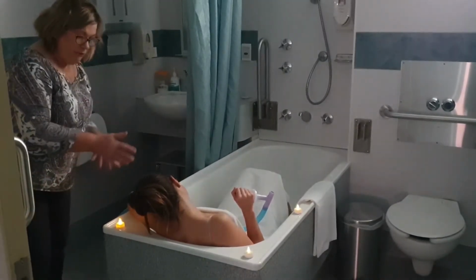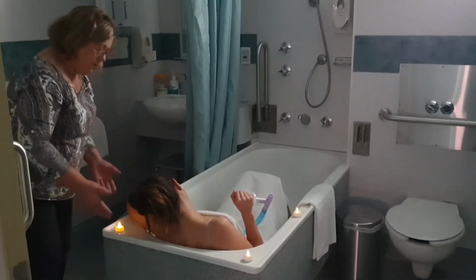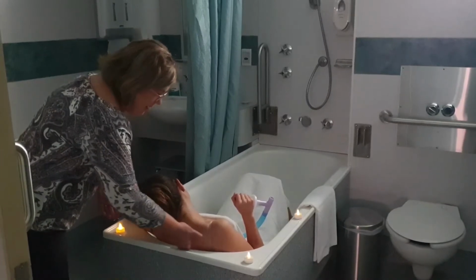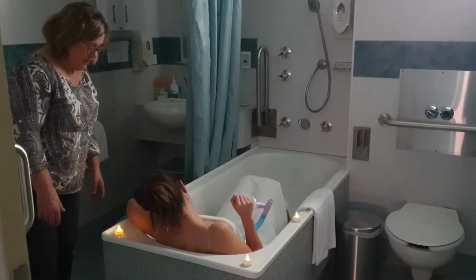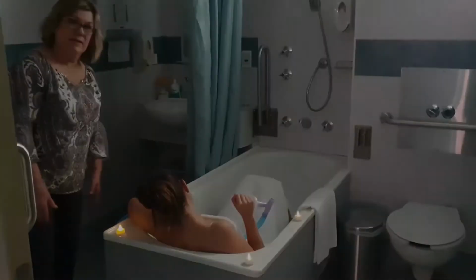And I often put a pillow in here as well. I haven't today, or even just a towel at the back here. We can use as much linen as we need to. So yeah, well done, Sally.